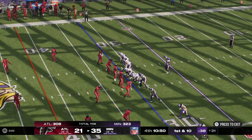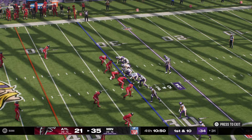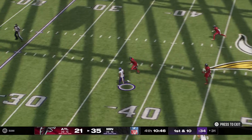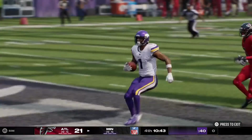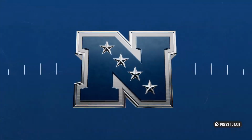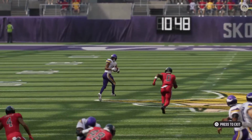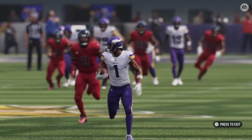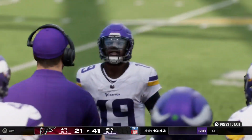Here are the Vikings now to start their next drive. And the pieces have fallen into place to this point. They've got a 2-score lead in the 4th quarter. Weaving through traffic, and now he's free. Touchdown, Vikings. Malik Neighbors saving his best for the playoffs with his 3rd touchdown of the game. And the Vikings are closing in on a Super Bowl berth now as they extend their 4th quarter lead.